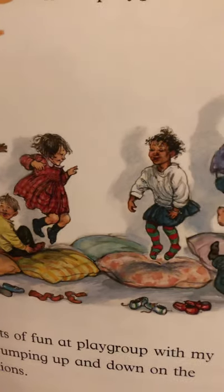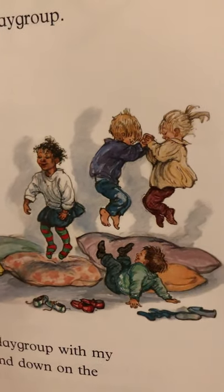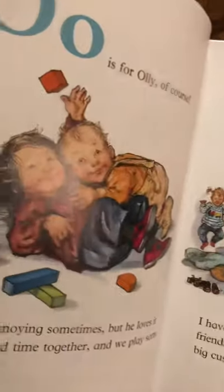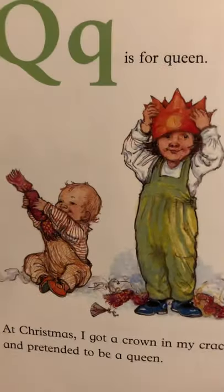Would you like to try that? That looks like a fun thing to do, especially on a rainy day or a cold day that's too rainy or cold to go outside.